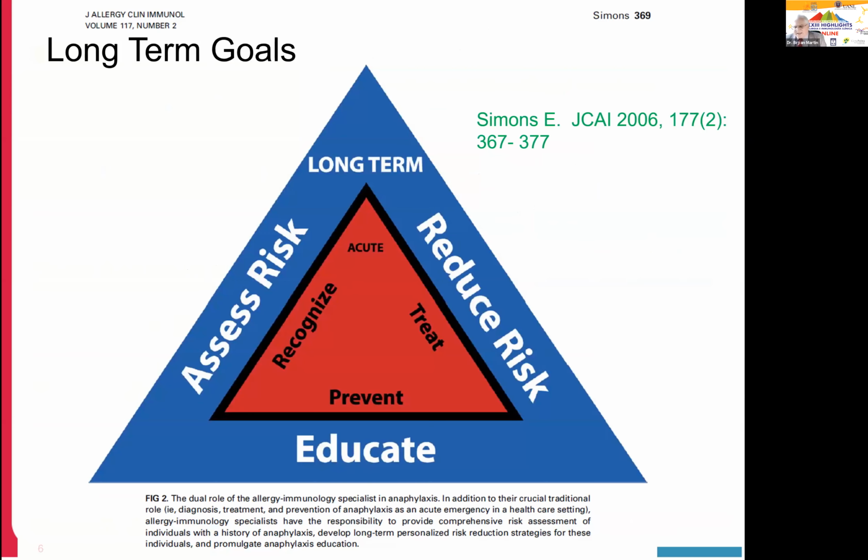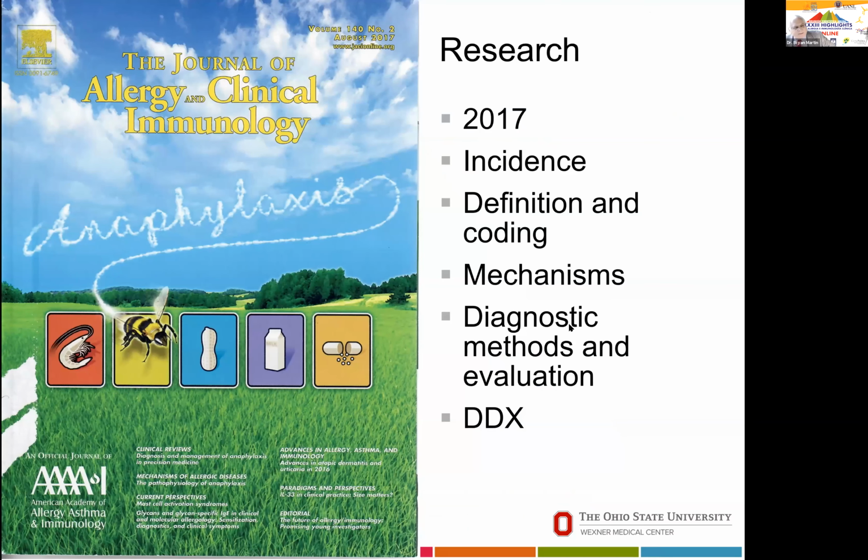And she created this two-triangle model for treating anaphylaxis. In the red triangle is what happens in the emergency room or the acute care clinic where we have to recognize anaphylaxis and treat it. But the allergist typically lives out here in the blue triangle where we try to assess the risk and reduce that risk to our patients and provide education.